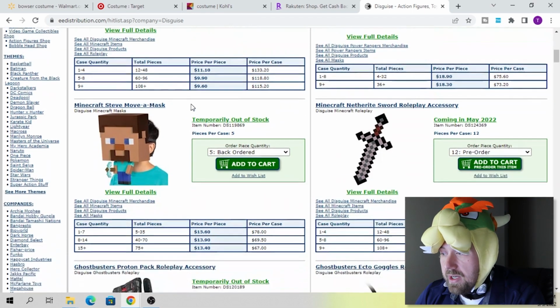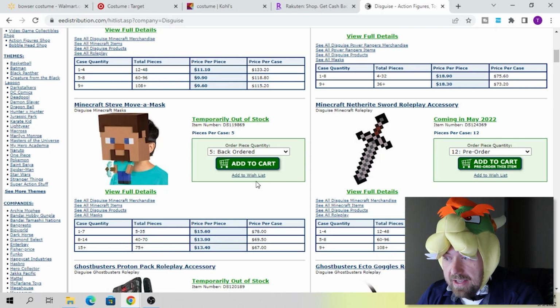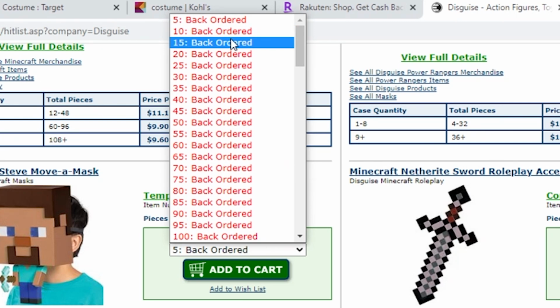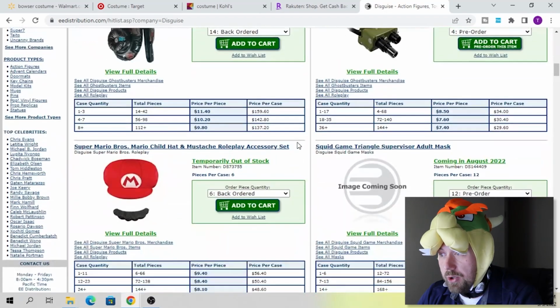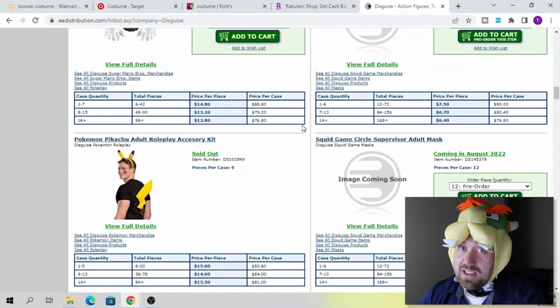The reason that's important is because sometimes with a website like this, they sell them by the case and they say how many pieces are in each case. Like this one right here, this is back ordered, but they sell them in quantities of 5, so you want to make sure you're ordering at least 10. Let's see if we can find something that's actually in stock. Sometimes that's kind of tough. Sold out, oh, that would've looked good on me right there.